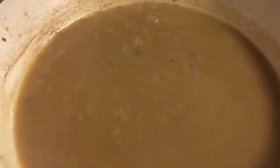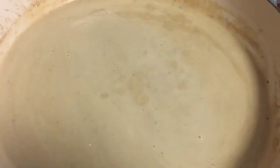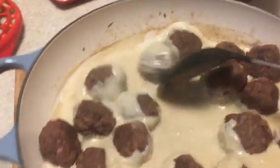Guys, this is what it looks like. I haven't added the sour cream yet, but you're going to whisk it all in. This is what the gravy part looks like, and then you're just going to add the cream a little bit at a time. Now you're just going to go ahead and add your meatballs to the sauce after you've added all of the sour cream. Here's the meatballs in the sauce, and I'm just going to go ahead and mix them all in.